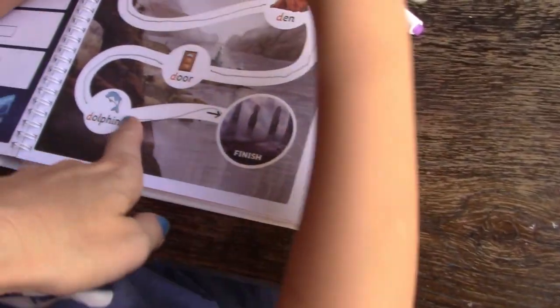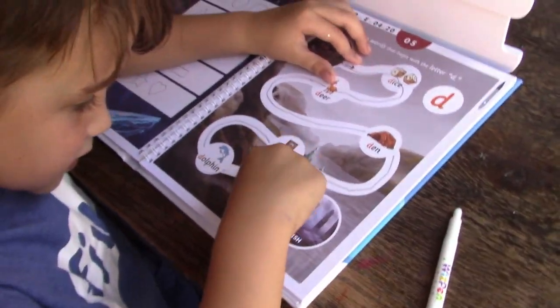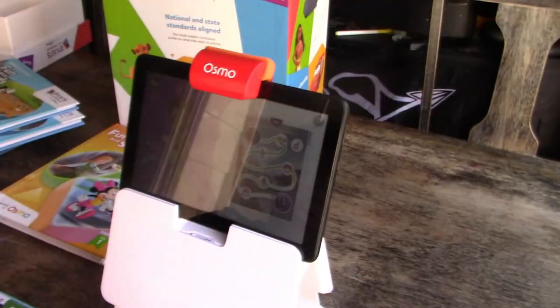Look, you didn't do the path. No, you got that already. Don't force it. The line. But look, it already got it. Why are you erasing that?